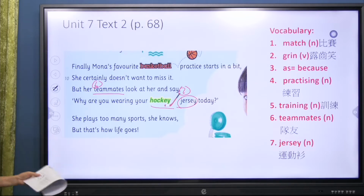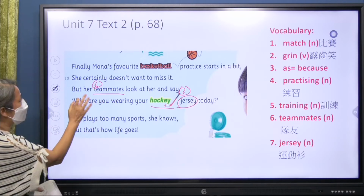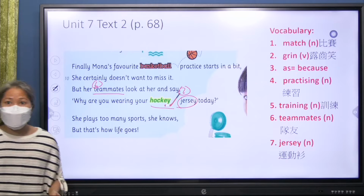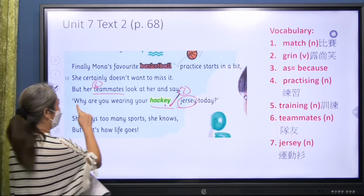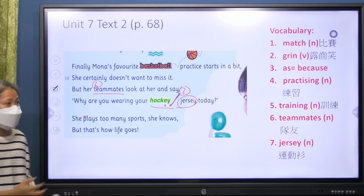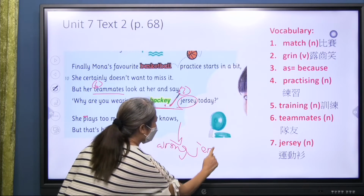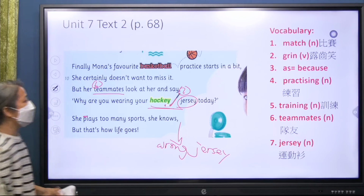Okay, and then you can see that when she's going to practice basketball, she wears something. Is she wearing her basketball jersey? Yes or no? What do you think? Her teammate said, why are you wearing your hockey jersey? So, what does it mean? Mona is wearing the wrong jersey. She is going to play basketball, but she's wearing a hockey jersey.